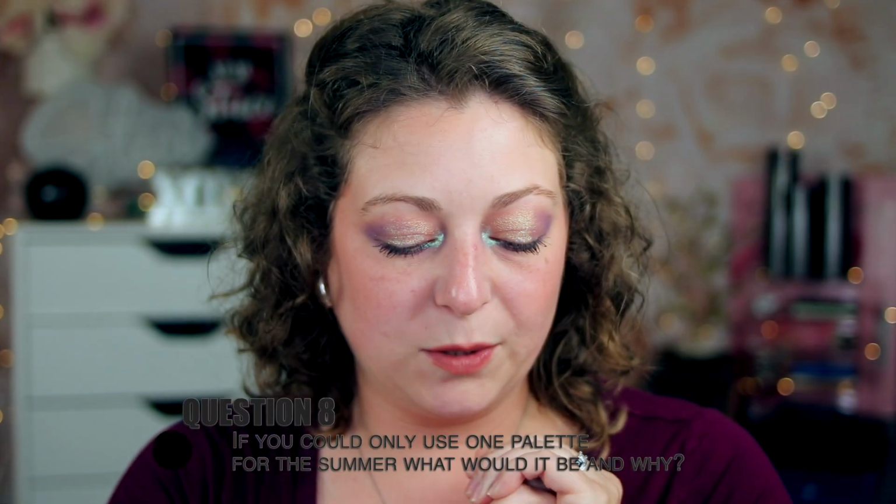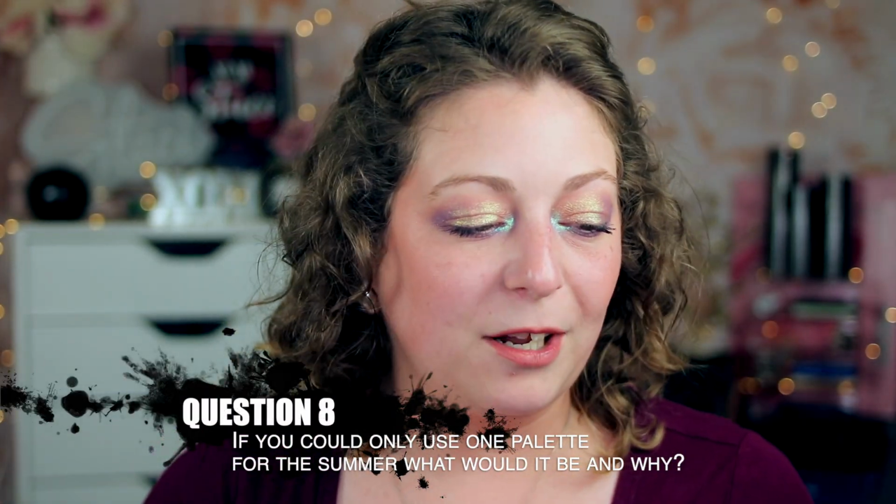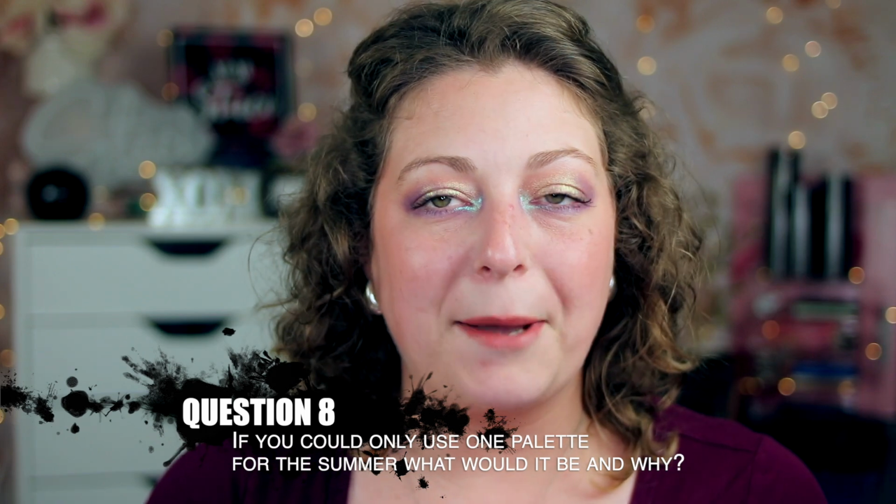So if you could only use one palette for the summer, what would it be and why? Only one palette. Now we're not talking neutral palette, it's just any palette. If you could only use one eyeshadow palette for the entire summer. What came to mind was Blend Bunny's Sugar and Grunge palette, which they actually don't sell anymore, but they do have various eyeshadow palettes that are very similar to this one.